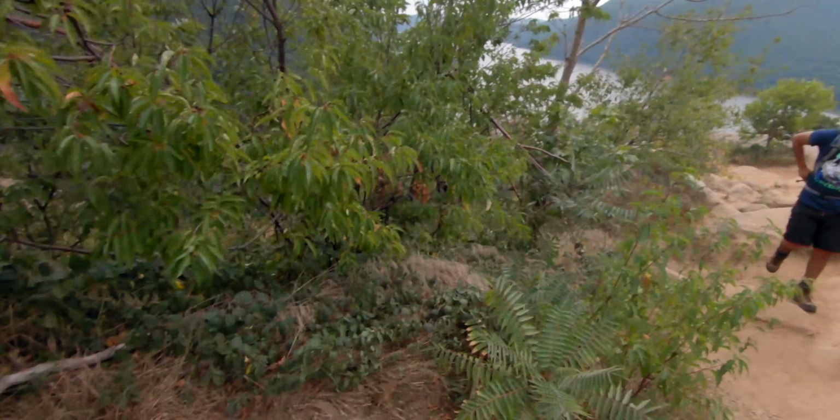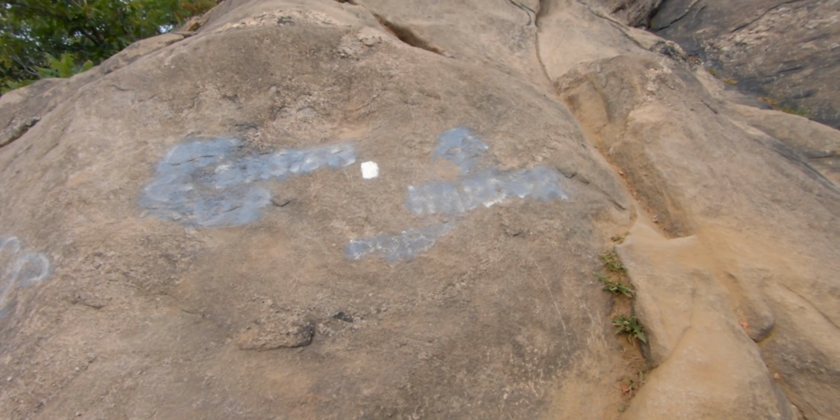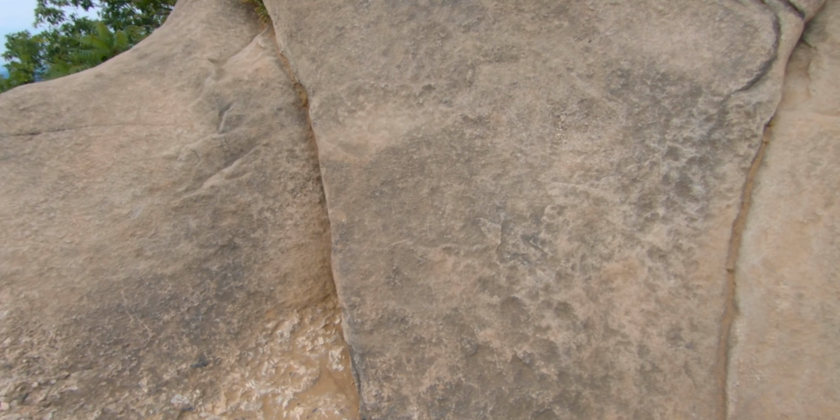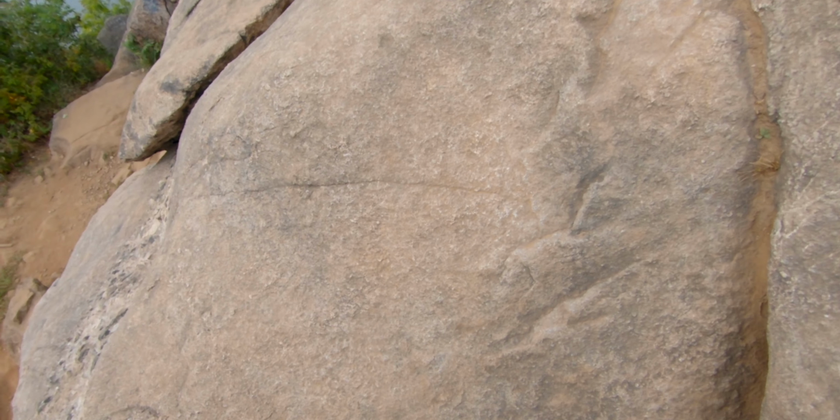I think we just go straight up this thing. Yeah, I see more white dots. White dots. White lines.